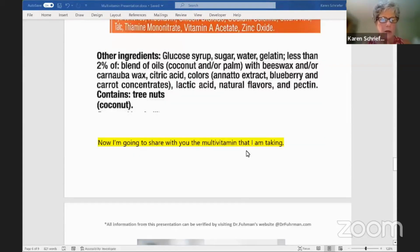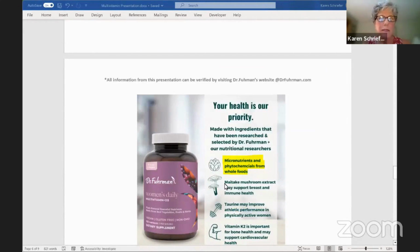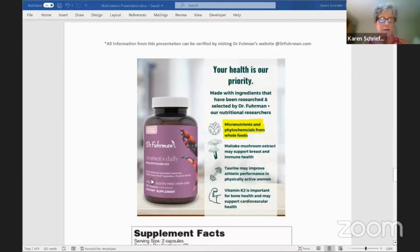Okay. So the multivitamin that I take is through Dr. Furman, and it's called Dr. Furman Women's Daily. That's the one I'm showing. They also have a men's daily multivitamin. And you don't have to be a vegan to be using these, but if you are a vegan, it does give you the extra protection from things you're not getting by eating animal products.